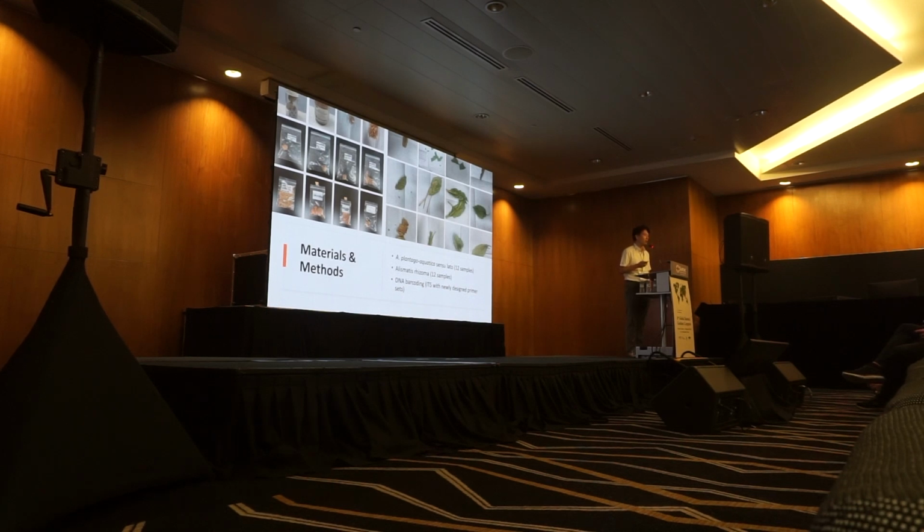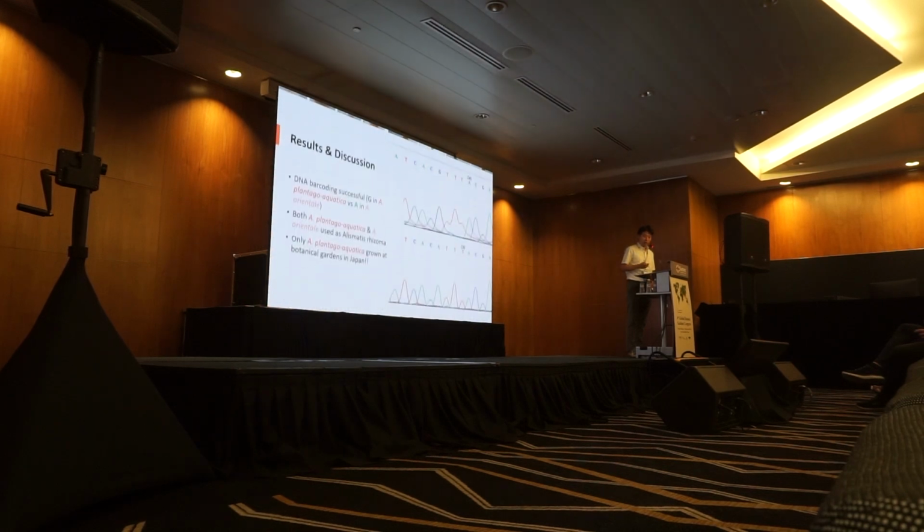We also got the medicinal materials, we call materia medica, and also we got the Kampo medicine and analyzed the data. We used the ITS sequence marker, and we newly designed the primer set to use this method. And the thing is, the DNA barcoding is successful, and we clearly distinguish the two species using leaf materials as well as medicinal materials.